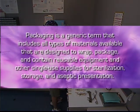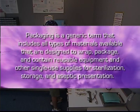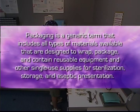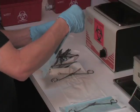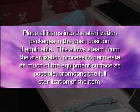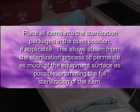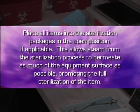Packaging is a generic term that includes all types of materials available that are designed to wrap, package, and contain reusable equipment and other single-use supplies for sterilization, storage, and aseptic presentation. Place all items into the sterilization packages in the open position, if applicable. This allows steam from the sterilization process to permeate as much of the equipment surface as possible, promoting the full sterilization of the item.